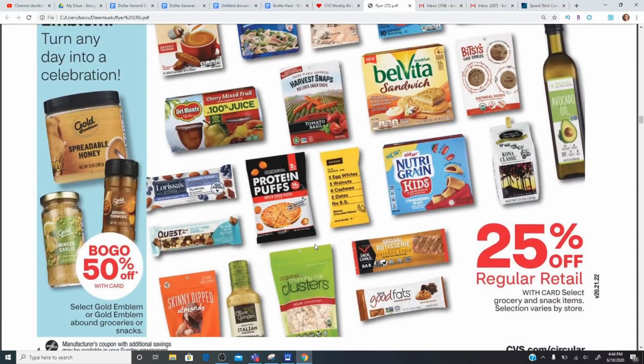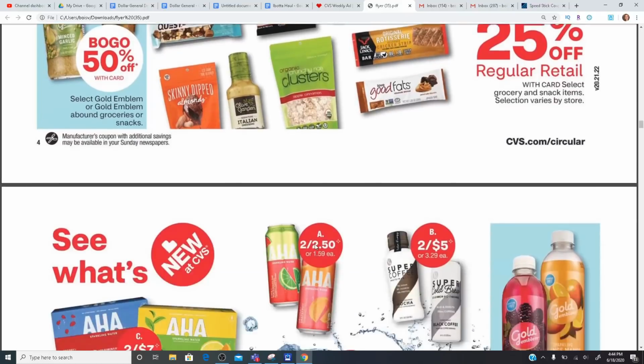Okay, 25% off regular retail on all of these items.